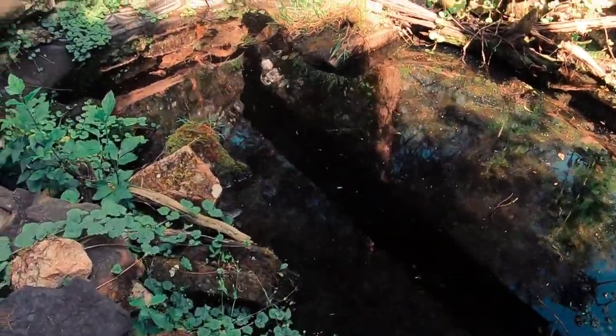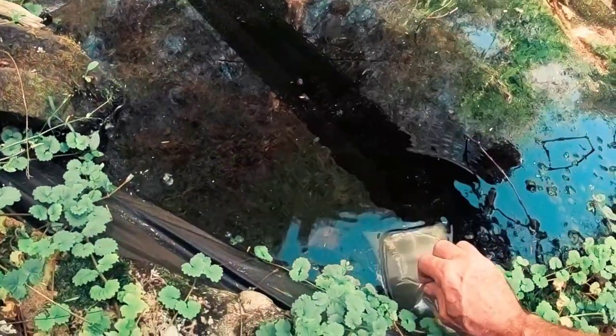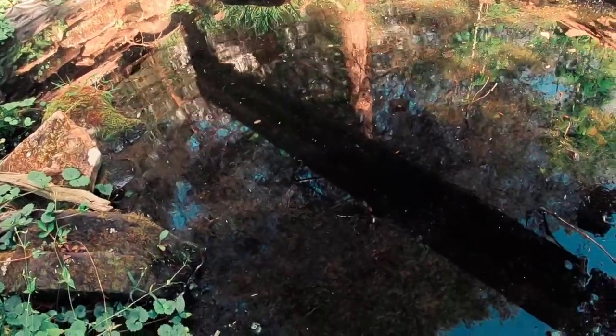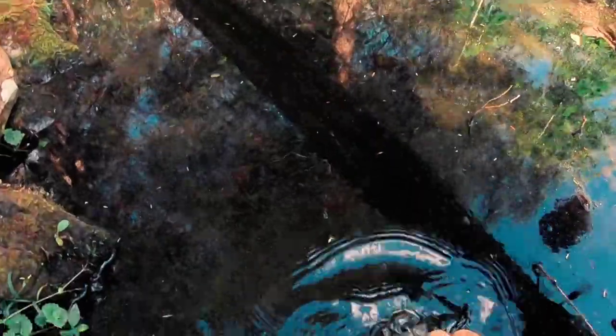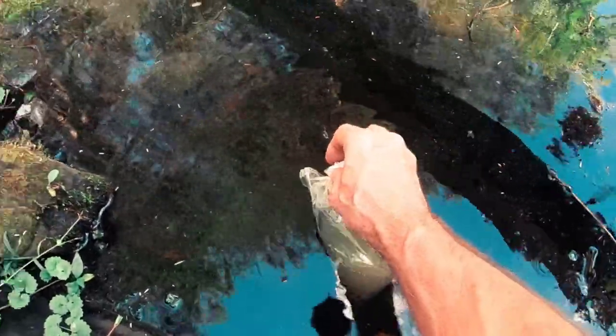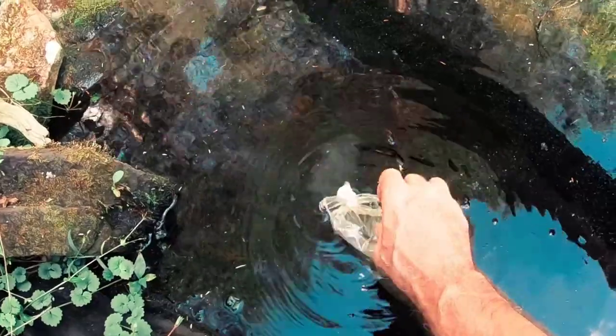Okay, we've let the tadpoles acclimate for about 15 minutes. I'm just going to slowly release them. I'm going to let a little water seep in the bag first so the pH changes slowly. Just a little bit in the bag. You see some of the muddy water leaving. There's two of them released.